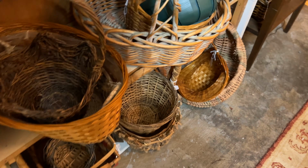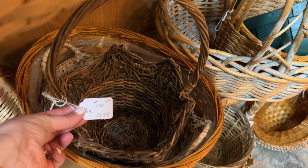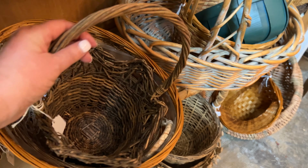Loved all the different baskets, but this one was my favorite. I would add some greenery and a sweet wooden rabbit to it. How would you style it?